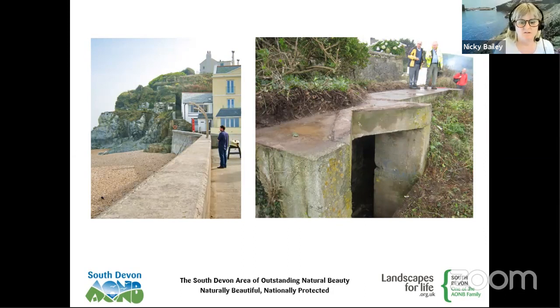And as part of a project in 2013 that was funded with the South West Coast Path, we did some clearance work to actually uncover the buildings and tried to make sure that everything was in a good state, because we are sadly losing a lot of our World War II buildings from that time.